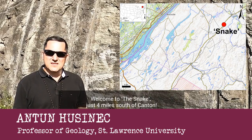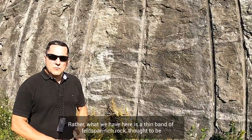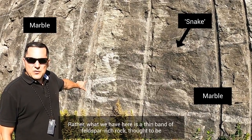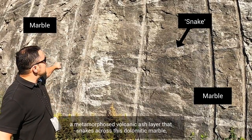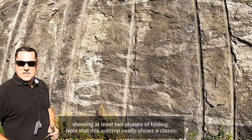Welcome to the Snakes, just 4 miles south of Canton. Now, as far as I know, there are no snakes around here. Rather, what we have here is a thin band of feldspar-rich rock, thought to be a metamorphosed volcanic ash layer that snakes across this dolomitic marble, showing at least 2 phases of folding.